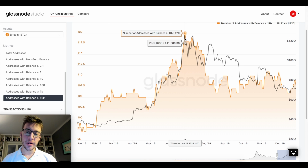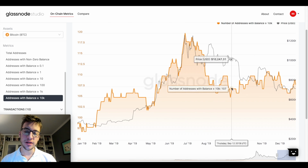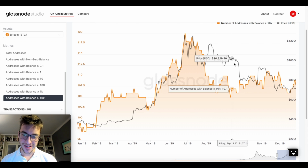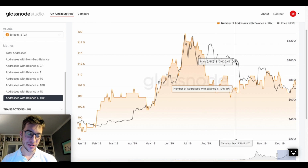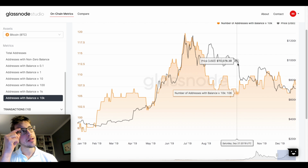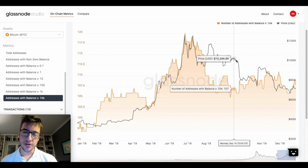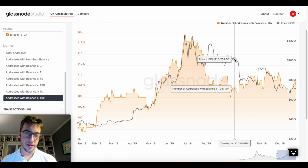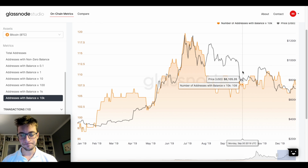We go from 120 people with more than 10,000 Bitcoin down to 105 and down to 106 right before the price drop. So they all sold off. As you can see here, we get a massive decrease of around 13%, 120 to 106. I think that's 12%. So around 12% of these large traders had just exited their positions and then price dumps.